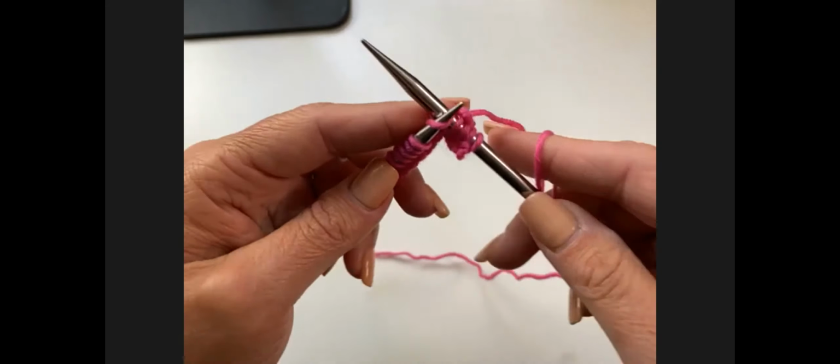Now, another thing that is commonly done is somebody will begin knitting and forget that their yarn is supposed to be back here behind their needles. So what happens is they'll have their yarn in front of their needles, and they go to knit, and then they come back here to wrap and they come off and they're like, oopsie daisy.